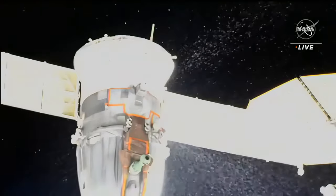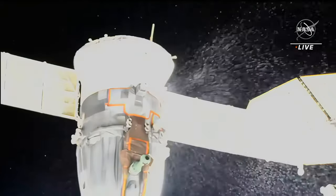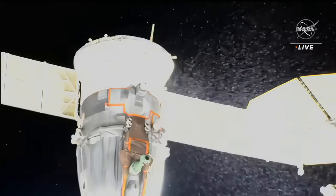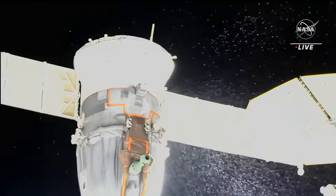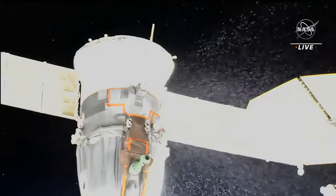Stream of particles coming out of the Soyuz MS-22 vehicle that is attached to the Rosviad module on the Earth-facing side of the Russian segment of the International Space Station. We do not know what the source of this stream of particles is at this point. There are discussions that are ongoing.